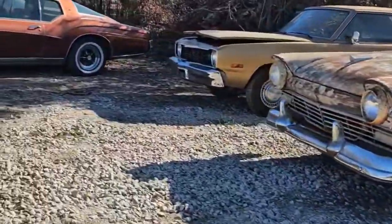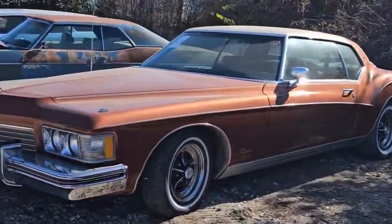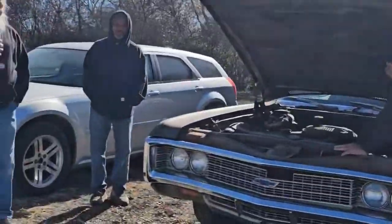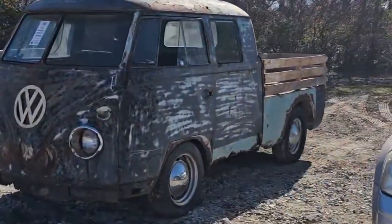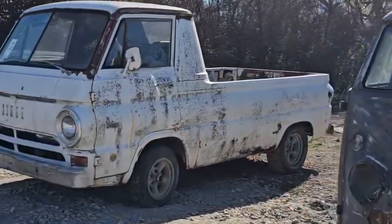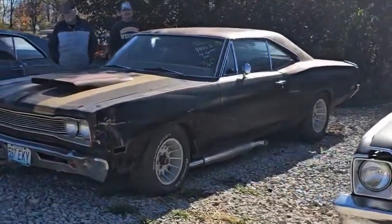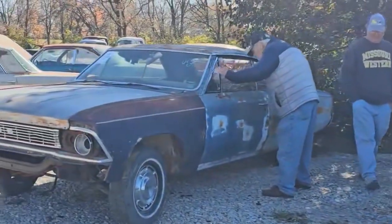Show you a couple other ones here. There's a Boat Tail Riviera 73, 69 Impala. This is actually a rare little bird. This is a Volkswagen Double Transporter, 1963. A Dodge A100. It's a 69 Coronet 440, 4-speed. Here's that other, this is a 138 car.